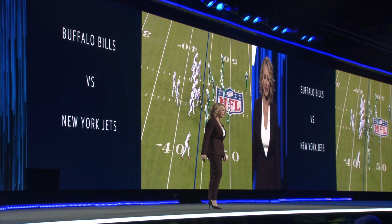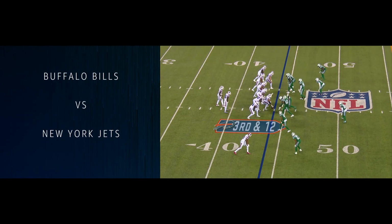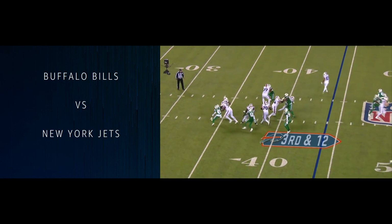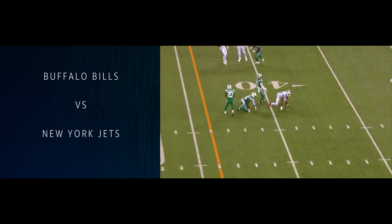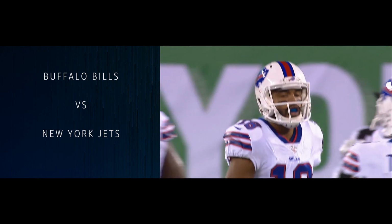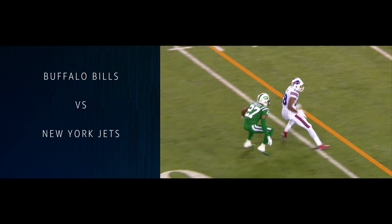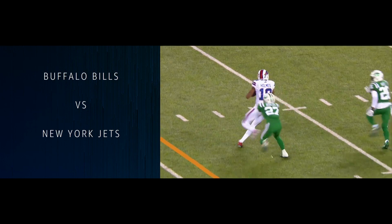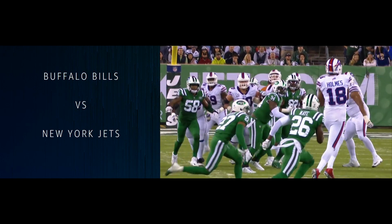Here's a real-world example of what we want to build with AWS, which we think will change the way fans experience and understand football. Here's a play of Tyrod Taylor completing a pass to Andre Holmes for a first down. At first glance, it looks like a simple routine pass and catch from an untouched quarterback to a wide open receiver. But what we're interested in understanding is why that play was successful and how we can quantify it, both for real-time discussion and post-game analysis as well.